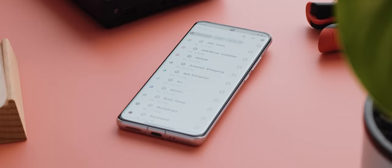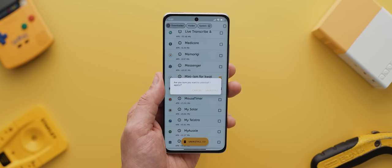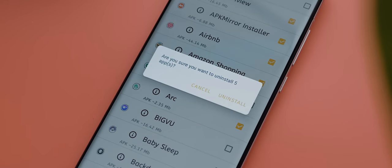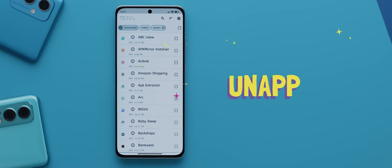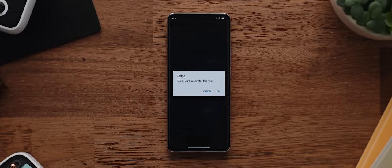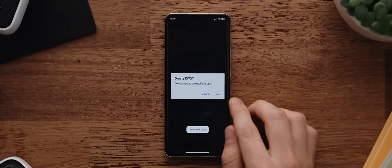Okay, so I mentioned at the start that I often don't keep using a lot of the apps I feature in my monthly Android apps videos. And so given that I'm so often installing lots of apps in a single sitting, I've always used an app called Unapp to get the job done. Seriously, if you're installing and uninstalling apps as often as I do, then you'll absolutely understand why I can't live without this app on my phone.